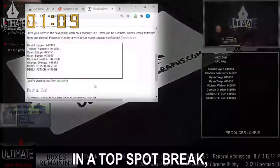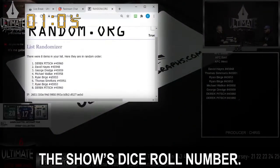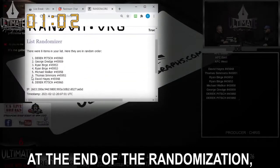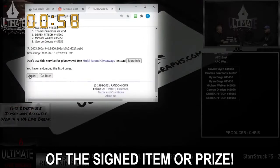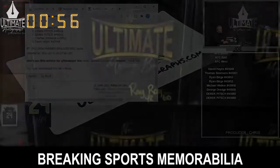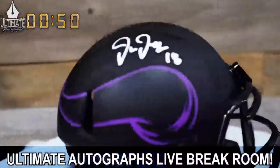Our top spot format is typically reserved for giveaways, college-themed series, and non-football breaks. In a top spot break, all names are added to a list. They are randomized using the show's dice roll number. At the end of the randomization, the name at the top becomes the winner of the signed item or prize. Breaking sports memorabilia has never been easier or more fun than it is in Ultimate Autographs Live Break Room.